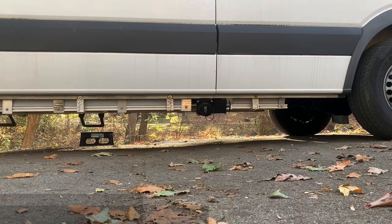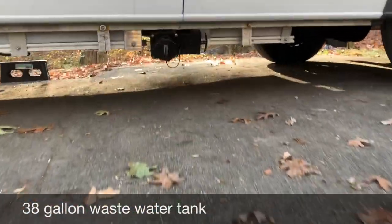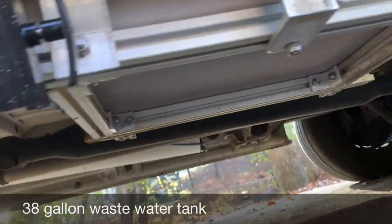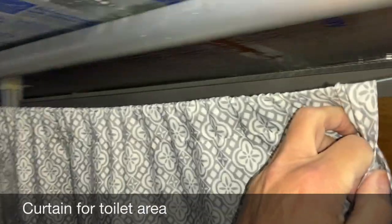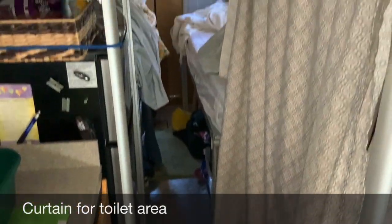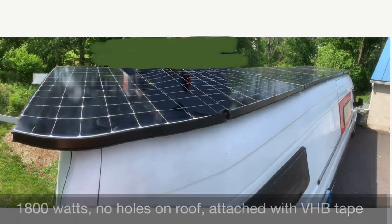Here's the potty system, 38-gallon waste tank underneath with a standard dump valve. And that's one of the most difficult things, slinging this underneath the rig to get enough room for 38 gallons. Right now we just have a curtain for the toilet module, just to keep it open, so it can be more usable.